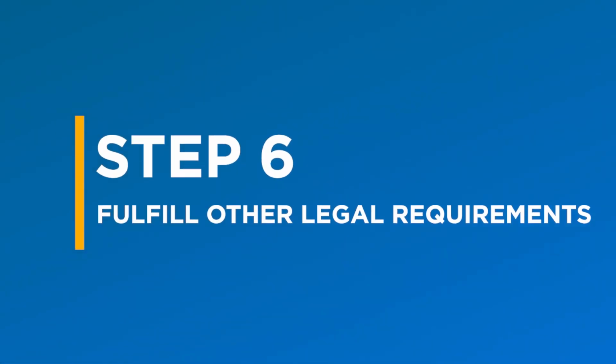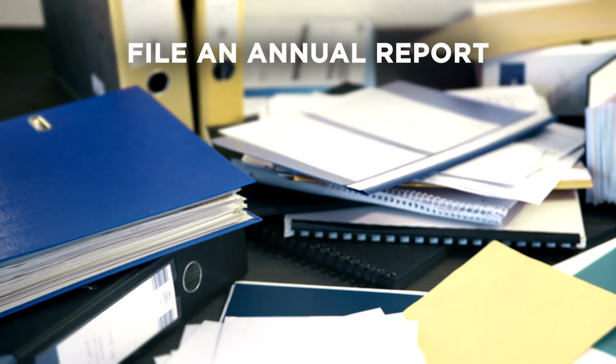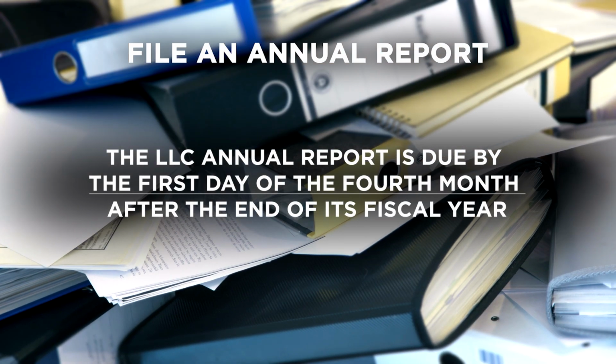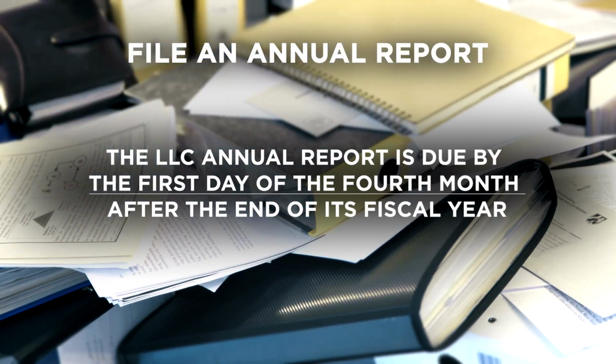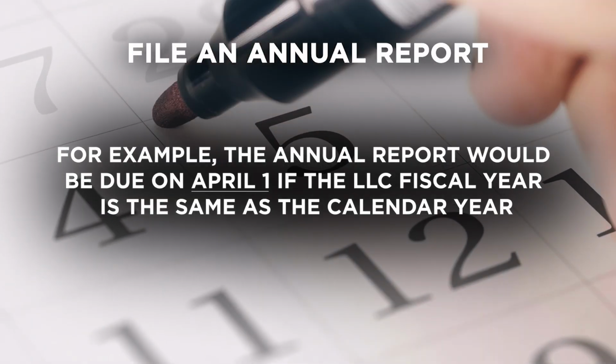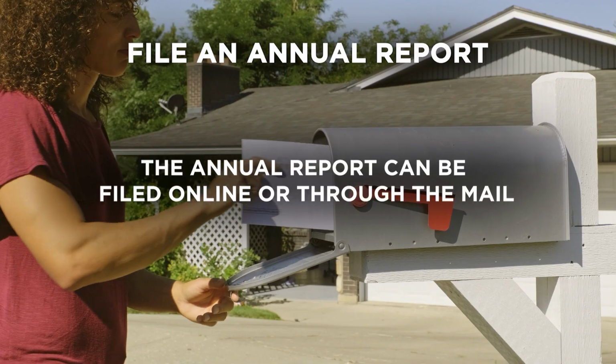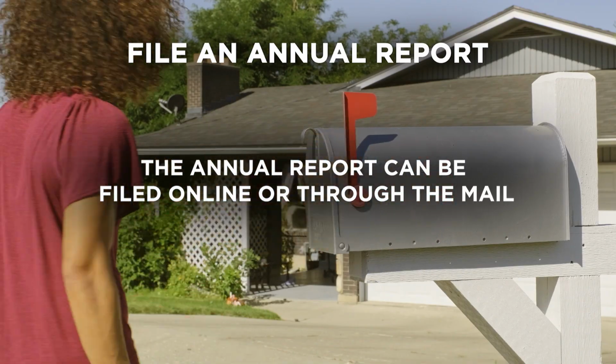Finally, make sure to complete all additional legal requirements. File an annual report. An LLC's annual report is due by the first day of the 4th month after the end of its fiscal year. For example, the annual report would be due on April 1 if the LLC's fiscal year is the same as the calendar year. The annual report can be filed online or through the mail.